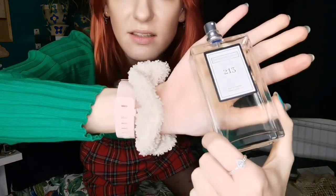The other one I almost got. So this is 213, inspired by Noir, Noir Tom Ford, I think. And oh, it's gorgeous. Oh my gosh. I did not expect to love that one so much.